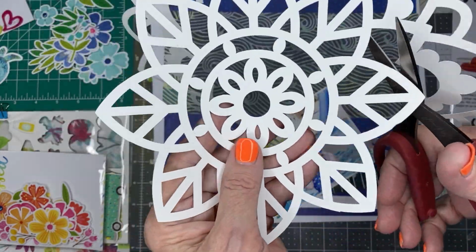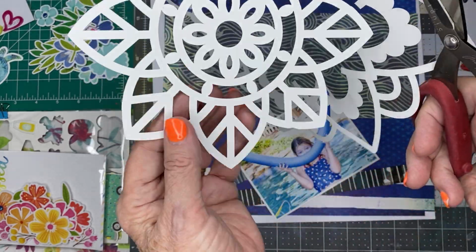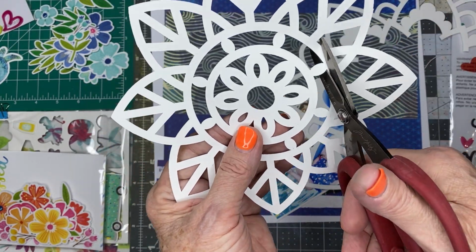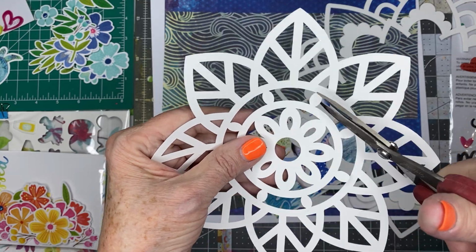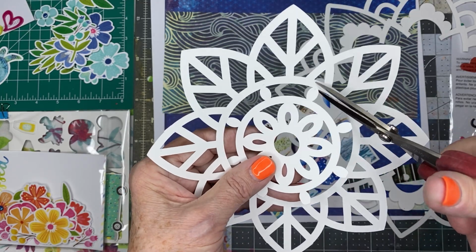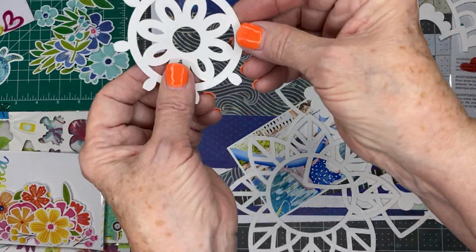So I've almost got this cut out. I debated with myself about whether to cut out all the way to those scallopy things because I kind of like those. But I thought that it might be too big and it might kind of overtake what else I'm doing on the page. Okay, so right now I'm going to go through and cut these little guys. And I know that may leave some little bits there. I may distress that. Okay, so see how cute that is?